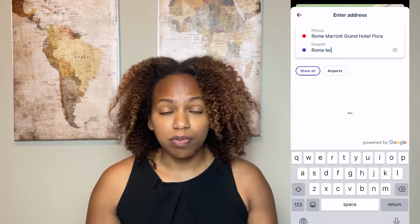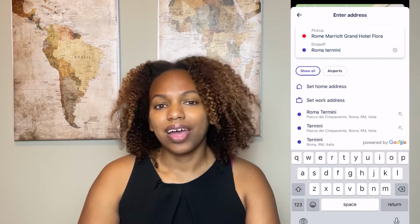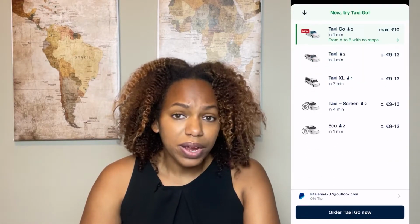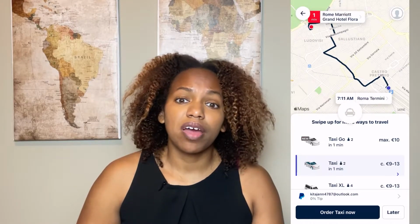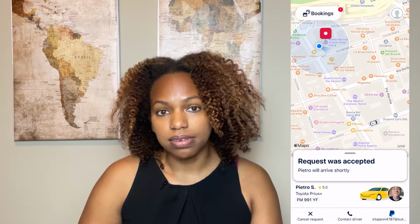But usually, at least in my experience, it was the more expensive cars that would come up. But they have their own ride sharing app, which is called Free Now. Free Now is what I use for the most part to get around, and it is actually very cheap. I usually didn't pay more than €9 to get anywhere. So it's definitely more competitive and cheaper than Uber, and drivers usually came immediately. I was always able to find someone to pick me up wherever I was and take me where I needed to go.